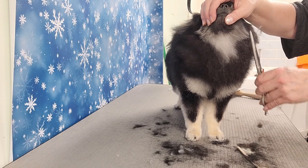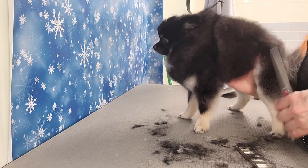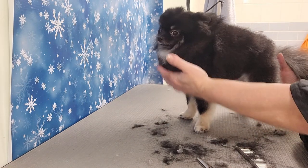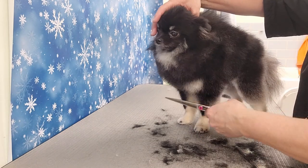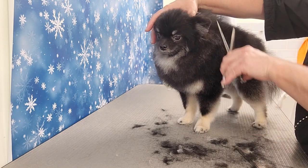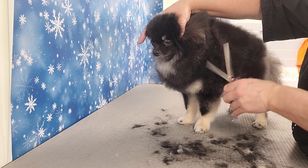So now I'm just doing the same thing. Basically, I'm just creating a little, if you can see it, just a little chest here. Come here. And again, if I use the snap comb, that would be all flat. Okay, just move the ears out of the way. You don't want to be cutting those off.